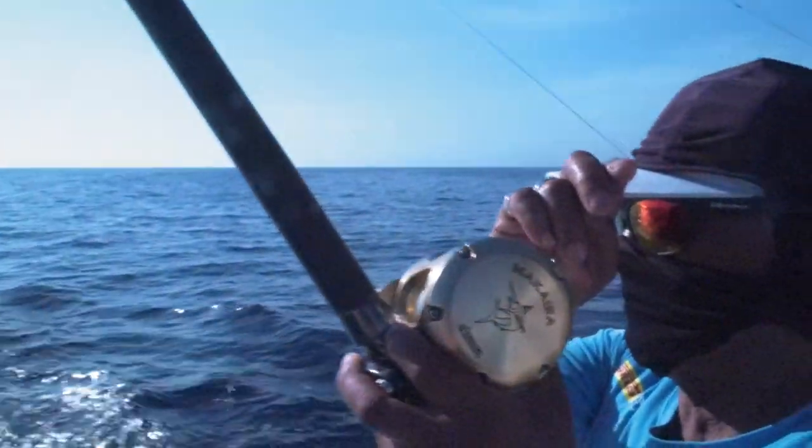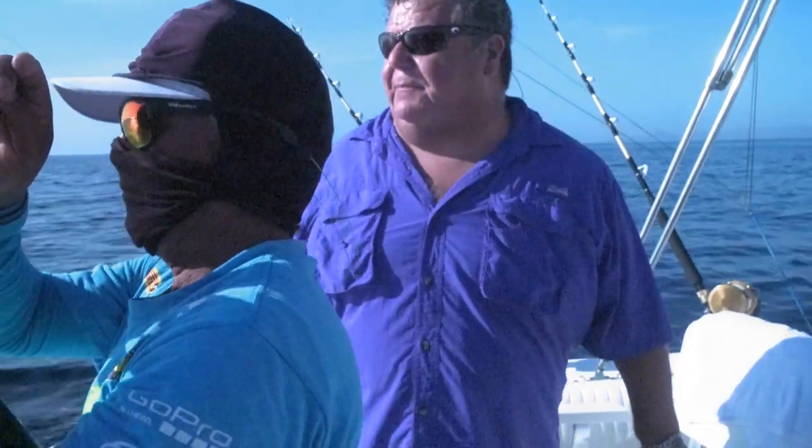We just had a short strike on our stinger rod. There's a marlin swimming behind us, so the deckhand just dropped back a live bait. So we're gonna see if we can get the marlin to come up. I don't know if he's still out there. You see the marlin still? No? So he came up, he bit the bait, missed it, and we're hoping he's still around.